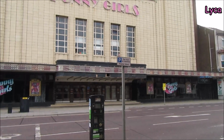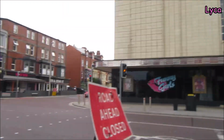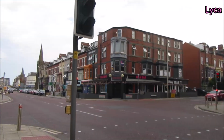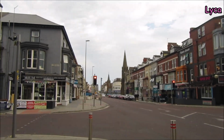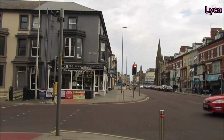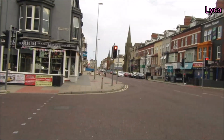But when it was the Odeon Picture House, I went in there many times. I actually used to go in there when I was really young, when it was just one single screen. One gigantic screen that seated something like 1,500 people. And there was a balcony and everything.